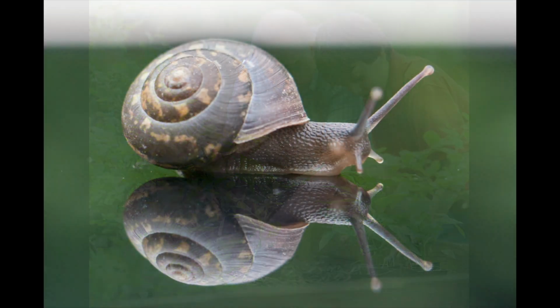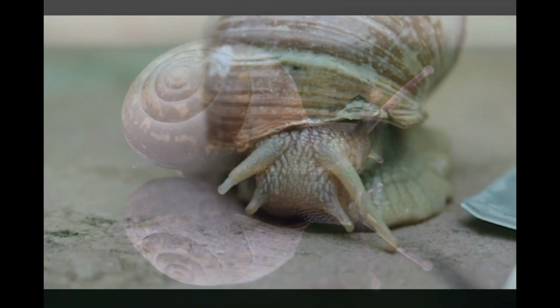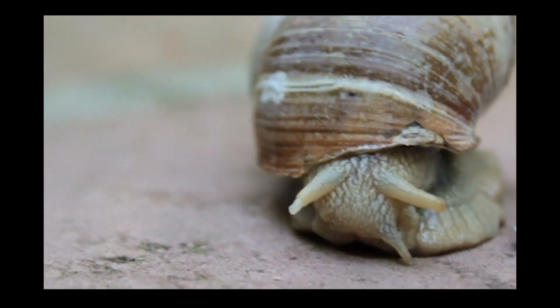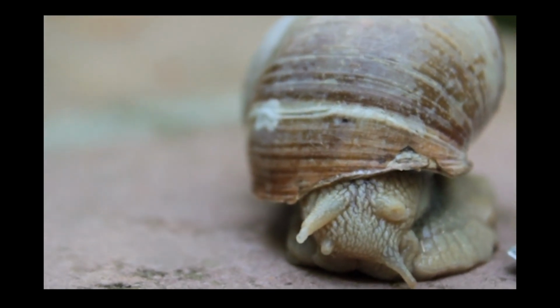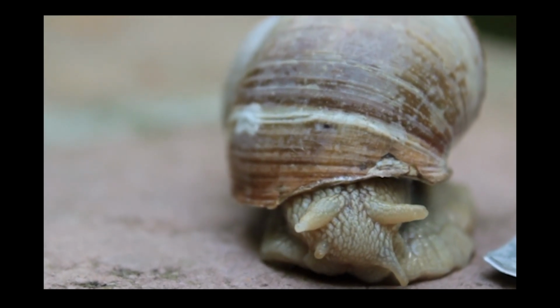A snail has a unique anatomy. On its slimy body are 4 tentacles. The top 2 are the eyes, and the bottom 2 tentacles are sensors. They can recognize smell, search for food, feel objects, and retract back into the body.